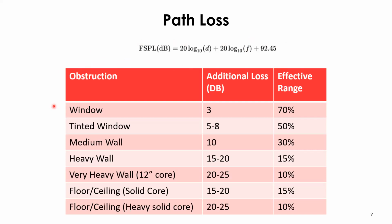So the second part here is this big table, and this is just showing you in general how much of a dB loss different types of materials will have, and how much of an effective range hit you're going to have. So you can see here a simple window can give you a 3 dB loss in your signal. And again, 3 dB is essentially halving the power output, and it'll drop your range to around 70% of what it would be in open air.